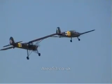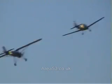On the far side, the Messerschmitt 108. On the near side, Bücker Bü 181 Bestmann. Couldn't find the last one, it was too far behind.